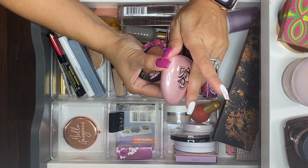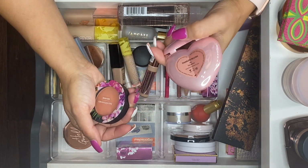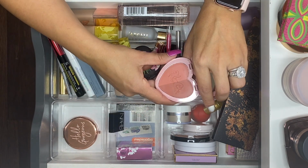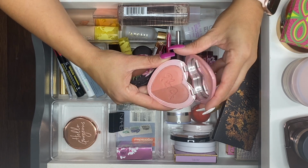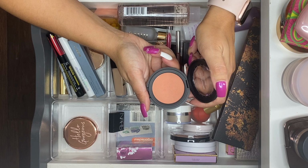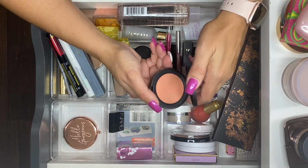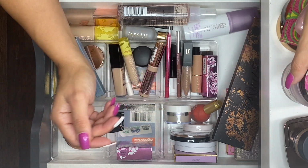I did also have the Kimchi Chic. This is in the shade Vacation. Super beautiful. The formula is really nice too. I also had Bare Minerals. This is the Gen Nude blush in the shade That Peach though. It's really pretty. I do really like that one.